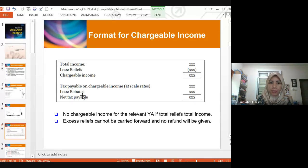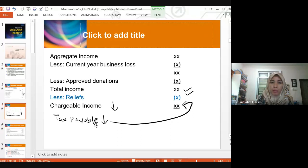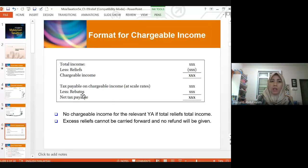Rebates are at the bottom. Remember I said earlier, when we finish calculating our tax payable, only then can we deduct our rebates. Rebates will reduce your tax payable. The place for rebates is not at the top. After we finish calculating tax, using the scale rate which we have not learned yet, this will be the last thing. Less rebates, then that will give you your net tax payable.